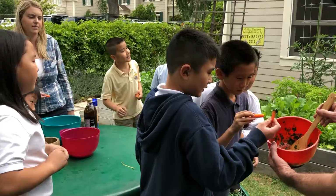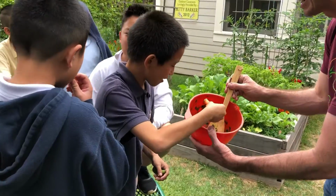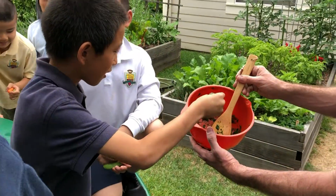This is what it tastes like. We're just dipping it in and eating it. That's why there's no double dip. Oh no!